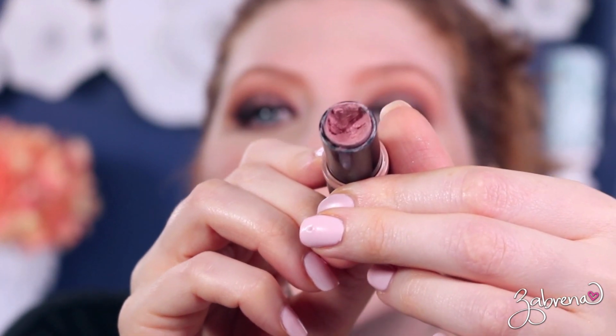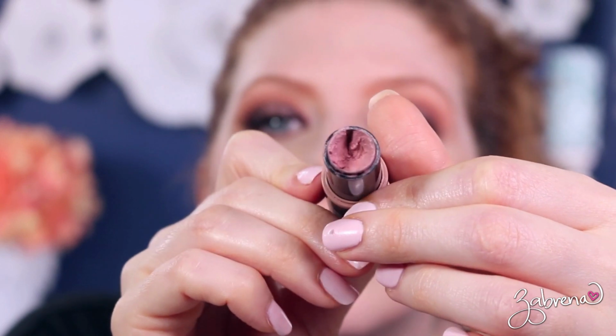But when I want to use it, I have to use a lip brush because it's, yeah. There's still plenty in there for me to use. It's one I can't get anymore. You cannot buy this color. And when you pair it up with this lip liner, it looks fabulous. Essence, bring it back, okay? It's the best pink nude.